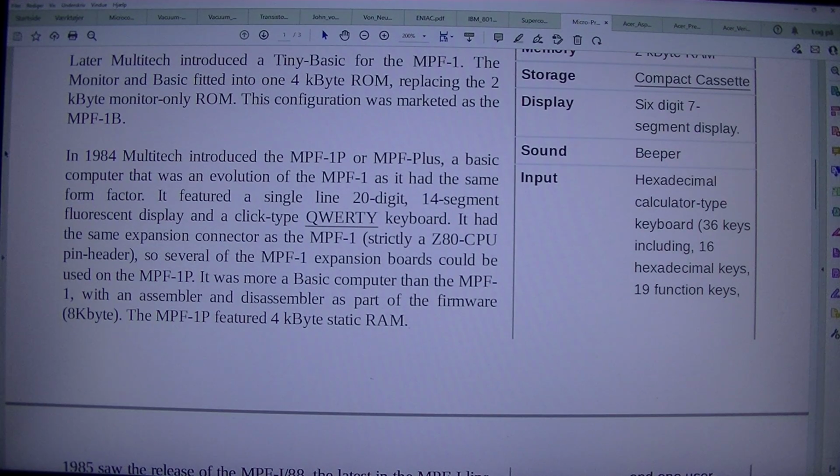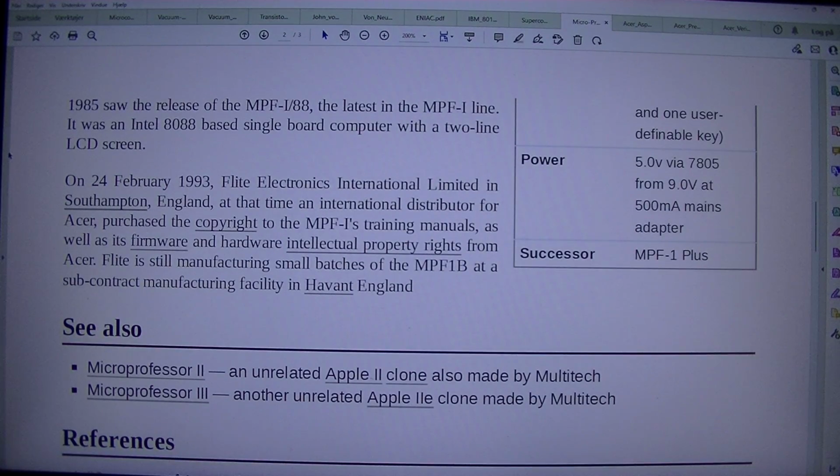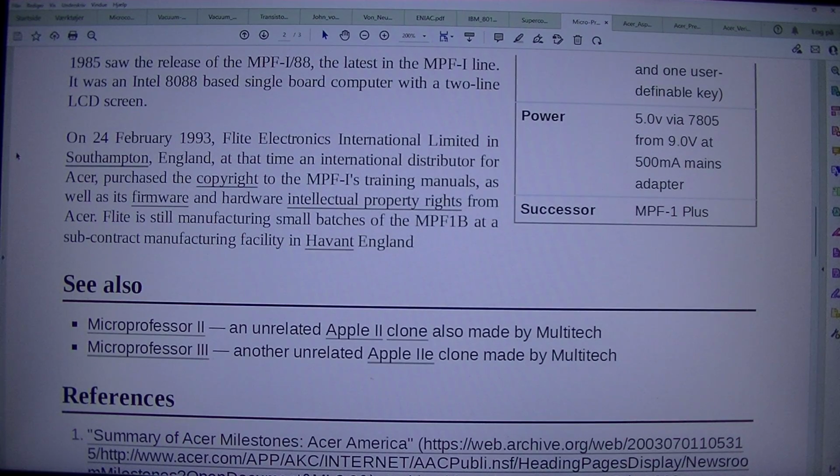In 1984 Multitech introduced the MPF-1P or MPF Plus, a basic computer that was an evolution of the MPF-1 as it had the same form factor. It featured a single-line 20-digit, 14-segment fluorescent display and a click-type QWERTY keyboard. It had the same expansion connector as the MPF-I, a 50-pin header, so several of the MPF-I expansion boards could be used on the MPF-1P. It was more a basic computer than the MPF-I, with an assembler and disassembler as part of the firmware. The MPF-1P featured 4 KB static RAM and one user-definable key, powered at 5.0V via a 7805 from a 9.0V 500 mA mains adapter.